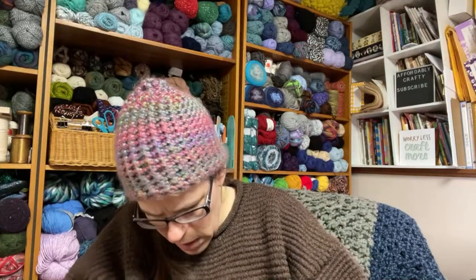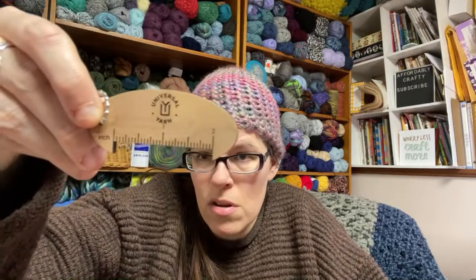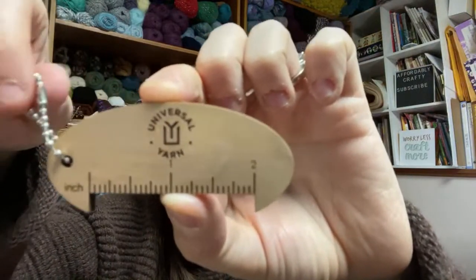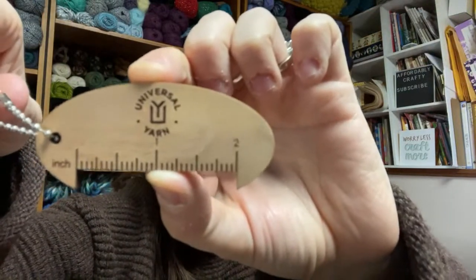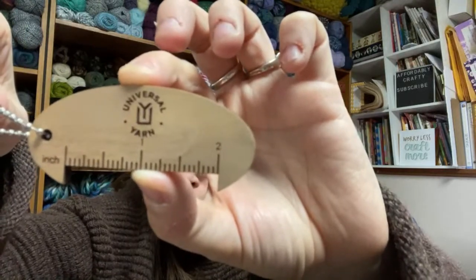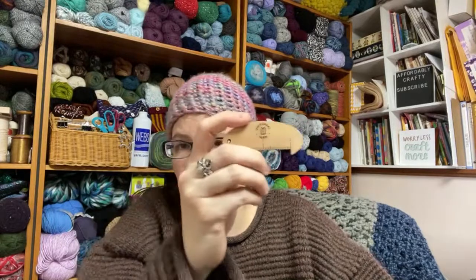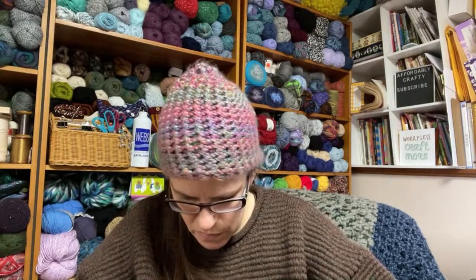And then I also got a ruler. So this is a wraps per inch gauge. This is from Universal Yarn. It's got a nice little keychain thing on it. But it was in the clearance warehouse for $2.50 at Webb's, which I love. Isn't that cool? Because a lot of times when I go get thrift yarn and stuff, sometimes it's an indiscriminate weight. And this will just give me a little more information, which is fun. Love that.